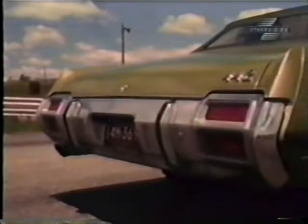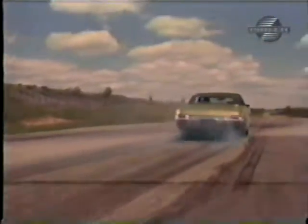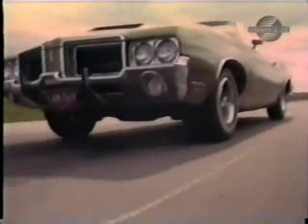The 442 stopped the clock at 4.9 seconds for 0 to 50. It always came on straight and sure. 0 to 70 is a long haul, but the Olds did it in 7.3 seconds. It all proves that the juice is there if you ever need it to get out of the way.